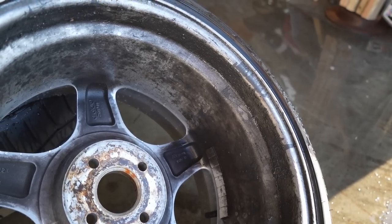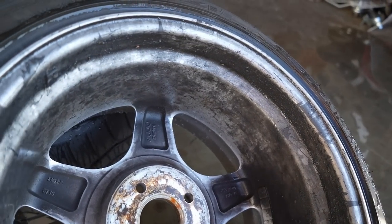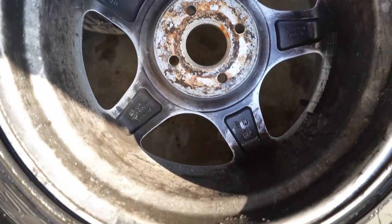The inside of my barrels are absolutely cooked. This is the big reason why I wanted to do this. Whew, that's bad.